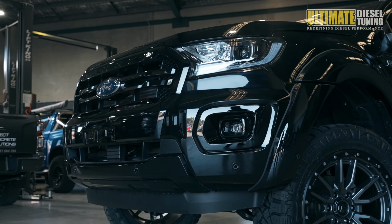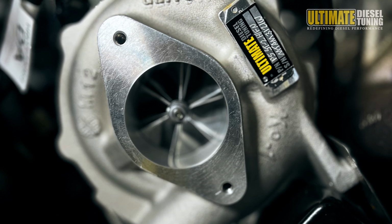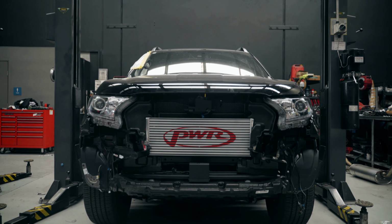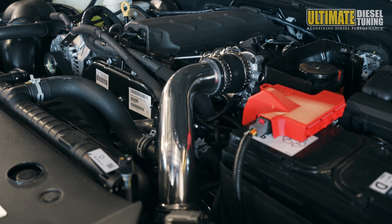Each one of these upgrades has its benefits. The upgraded turbocharger is for big torque gains once tuned. The DPF back exhaust system increases exhaust flow and reduces exhaust gas temperatures. The large intercooler will help with the effectiveness of the engine, so it'll assist in keeping the power and torque more sustainable across the rev range.